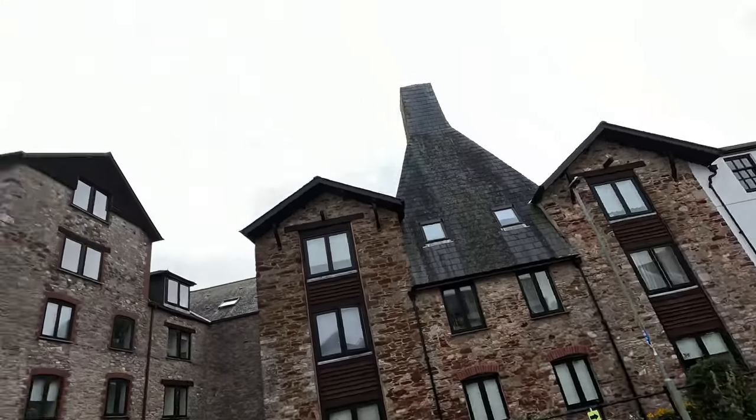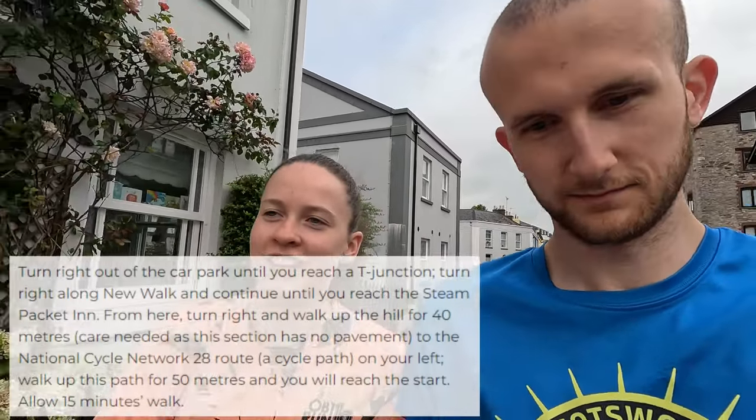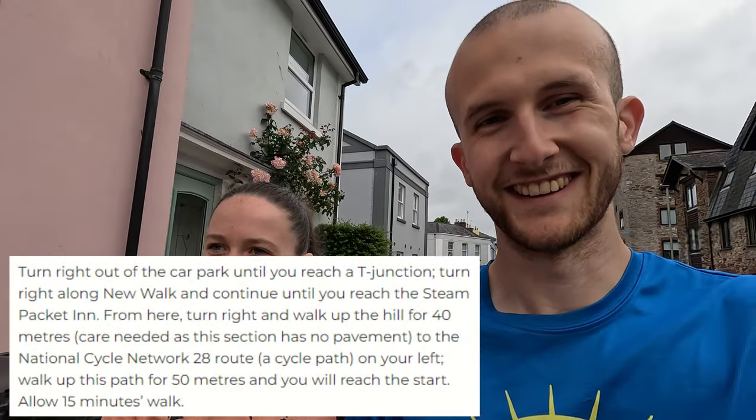Ta-da! But yeah, sadly, there's no free parking at this one. The parking was only about £2 though, so for 2 hours, not too shabby. It's cool because we were looking on the website yesterday and it's quite a chunky explanation of how to get to the start. Yeah, it's quite beefy.